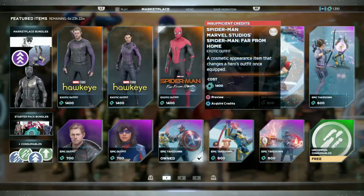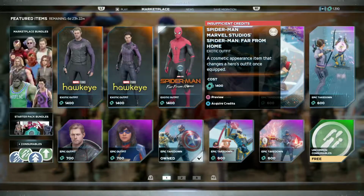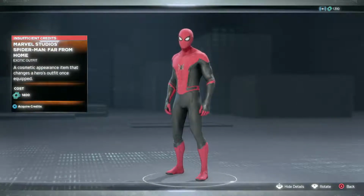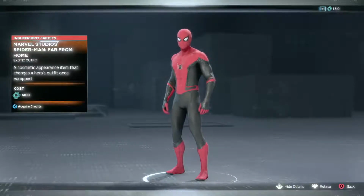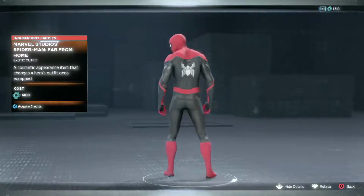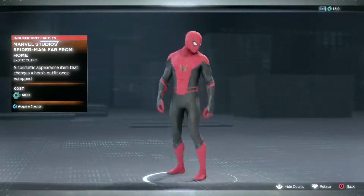But today, Crystal Dynamics are going to be trying to dig into those wallets because they have introduced the Marvel Studios Spider-Man Far From Home MCU outfit. Now, my issue ain't with the fact that this outfit don't look any different, other than some logos and whatnot, than the outfits we already have in the game as far as design.